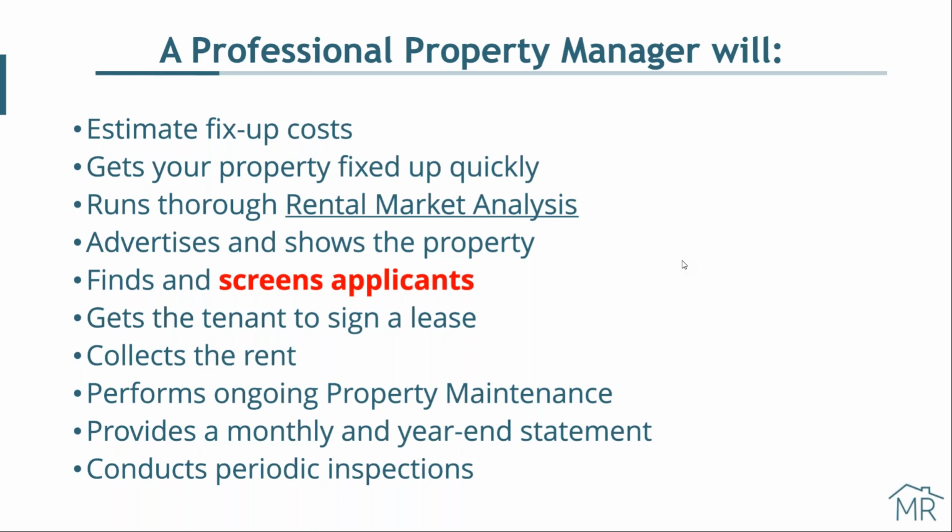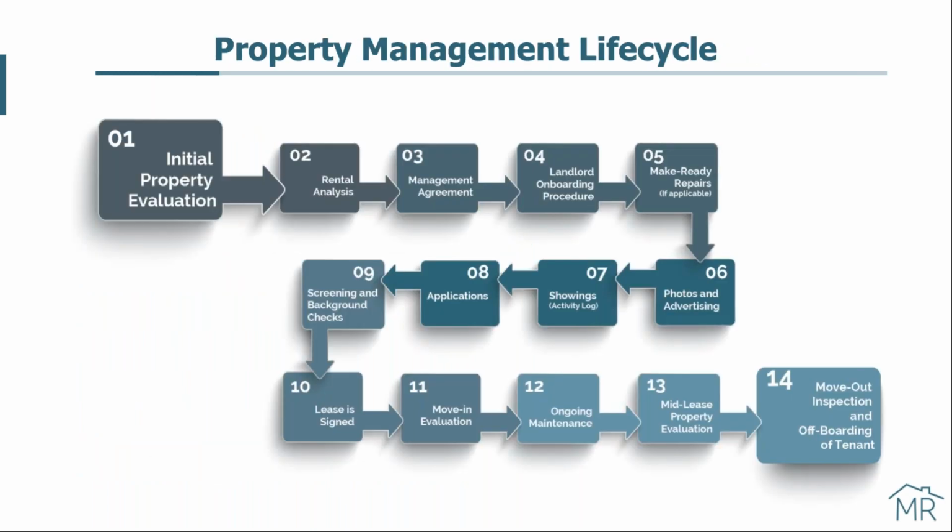You're also going to receive monthly and year-end statements, which break down all expenses and income. So you'll get a statement each month and then again at the end of the year. We also work with our maintenance managers to conduct periodic inspections of your home. This means when a renewal comes up and you would like us to look at the property and see if there's any deferred maintenance or just touch base with the tenant and see if there's anything going on, we're happy to do that. These are all items a quality PM should handle for you without any extra hidden fees or headaches.